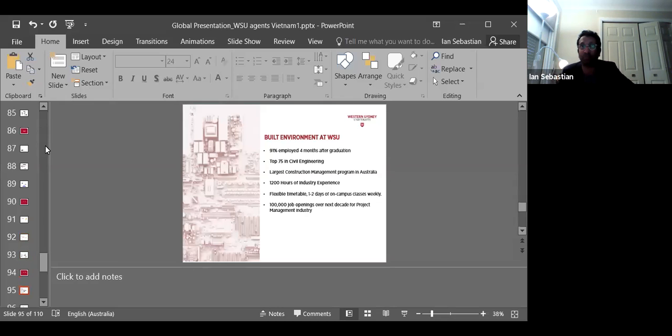Career opportunities, built environment. Our built environment is really strong in terms of employability. 91% of our graduates are employed within 4 months after graduation, and we cover one of the largest construction management programs in Australia. 1,200 hours of industry experience, and very flexible timetables, and also job openings over the next decade, particularly around the Greater Western region.